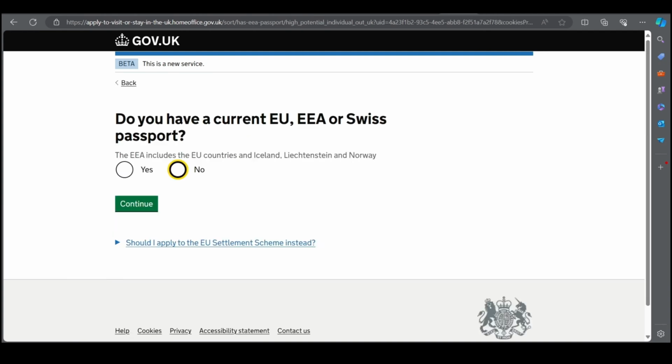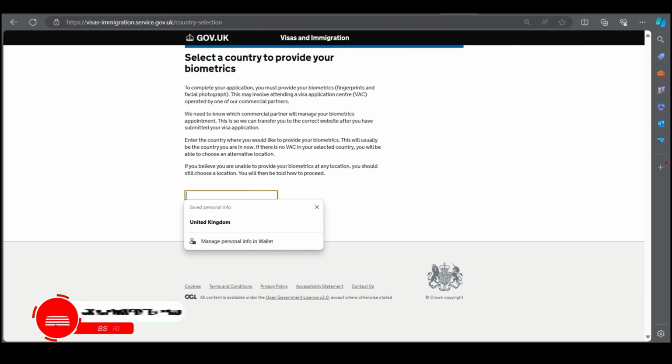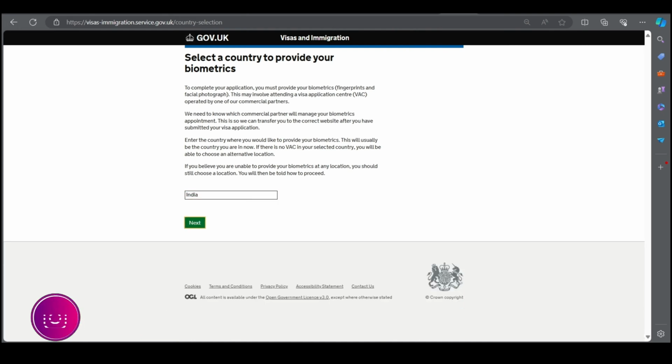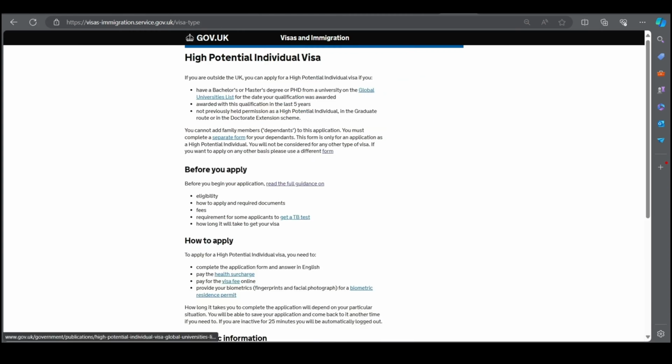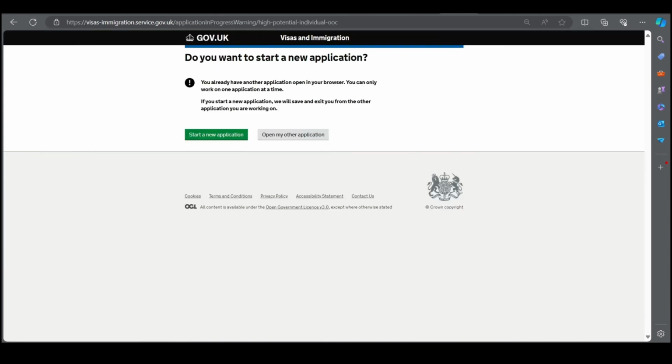Do you have an EU passport? We'll select no. Then it will ask where you want to do your biometrics. For example, we will select India, and it will ask whether you know where you will be doing your biometrics. So we know that we will be doing biometrics at this location. We'll select that and click next. Then it will give you the option to apply now. Click on that. If you have already started another application, it will give you the option for that. So start a new application.